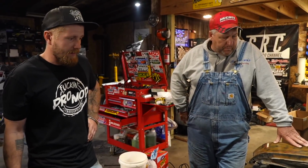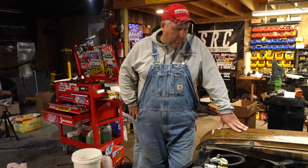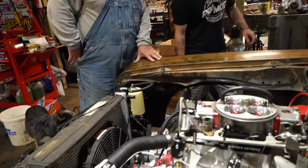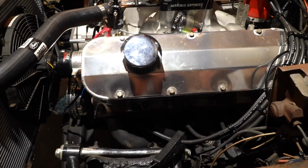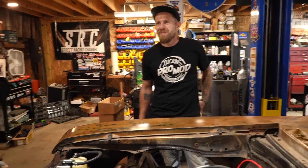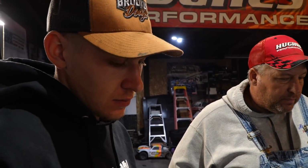Is that valve cover gasket leaking on the side? I don't think so. I haven't seen anything leaking. I can't believe that header's not leaking. You can barely get the bolts in there, and it was a pain in the ass. Yeah. I wasn't sure.